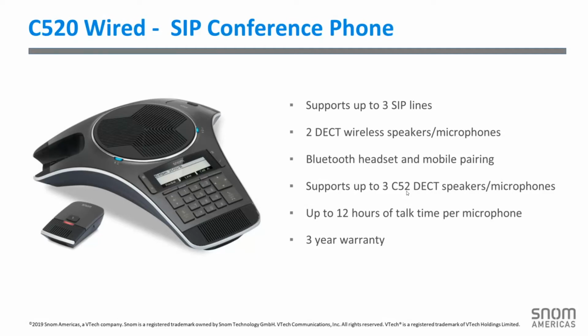And of course with the Bluetooth, in addition to supporting Bluetooth headsets, we also support mobile pairing. So if you're in that huddle space, or in a boardroom and somebody wants to use their own mobile phone to make the call, so it looks like it's coming from their phone, it's very easy to do that Bluetooth pairing. We've got the indicator light, so you can clearly see what path you're using, whether you're using a PSTN or a SIP account to make the call, or whether you're using the mobile phone.